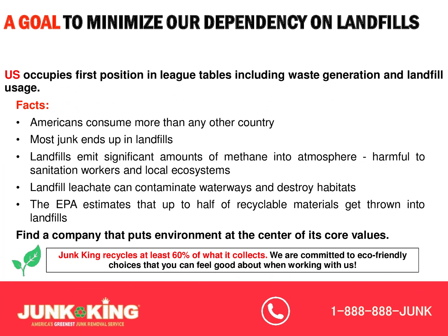Landfills emit significant amounts of methane, a more potent greenhouse gas than carbon dioxide, into the atmosphere, and chemicals that react inside them can be harmful to sanitation workers and local ecosystems. Plus, landfill leachate can contaminate our waterways and destroy habitats, so we need to minimize our use of them as much as possible.